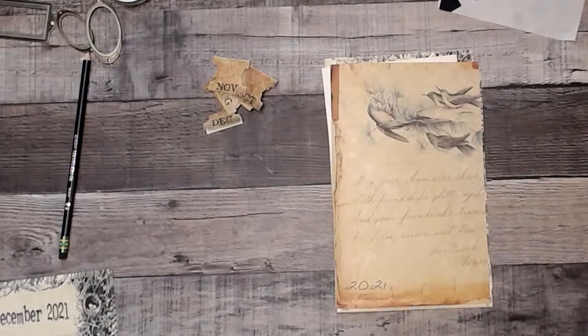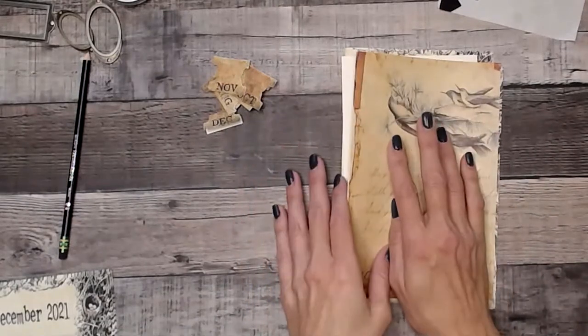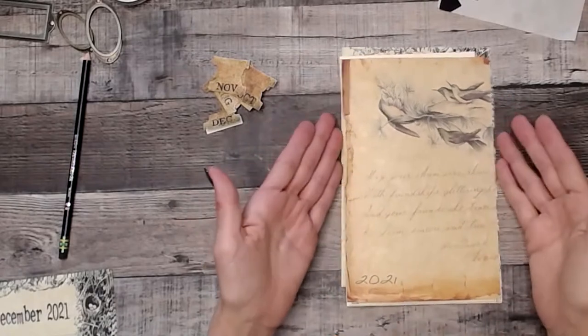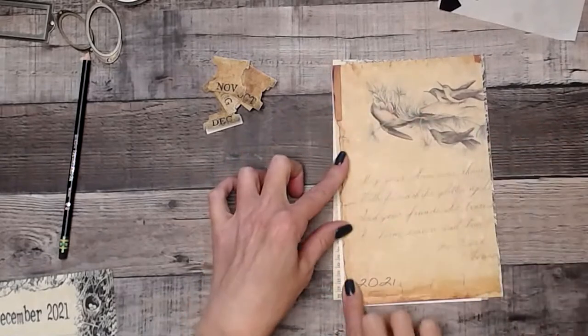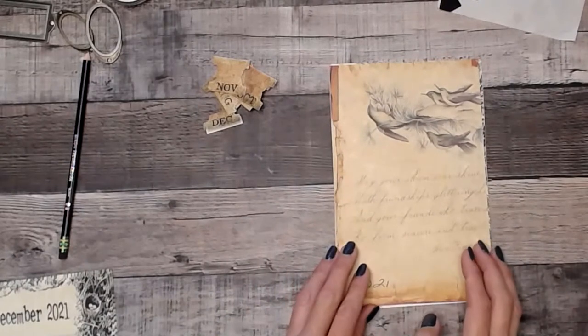End papers? Okay. So then that leaves us with, what do we want the back page to be? Because this is going to be the front. And I do have some other, I think, that are kind of the same but different than this. So I might maybe find one of those to matchy-matchy the back.